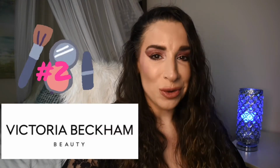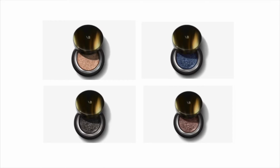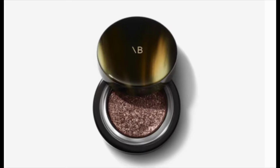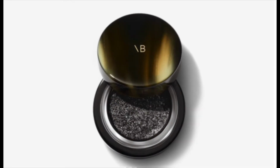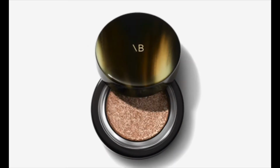The second brand I've never tried that I really want to try is Beckham Beauty, and the product that made me really want to try this brand is the eye lusters. There are 4 shades that really captured my attention. Mink is a really pretty rusty brown shade. Onyx is more of that charcoaly gray black. Midnight is a really beautiful blue, and Honey is a gorgeous gold.